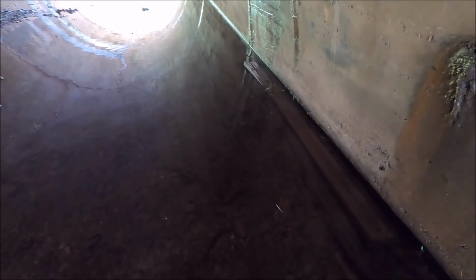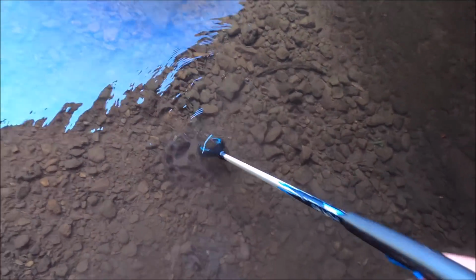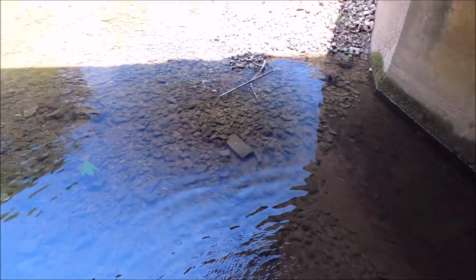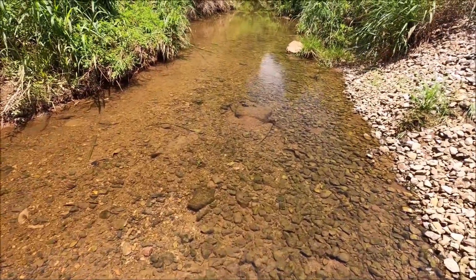Now we gotta carry this. I do not have my man purse with me, but I want this sprocket. I don't know why. Maybe it's because it looks so cool. It may not be as old as I think. It's got a little chrome left on it. Put our glasses back on so we can see, because we're going back out in the sun that shines always on TV, and then the echo's gone.